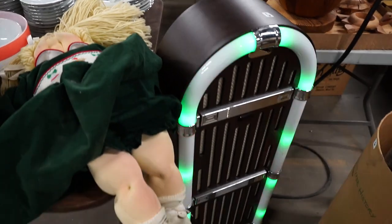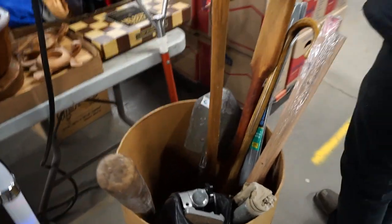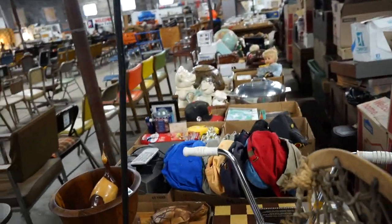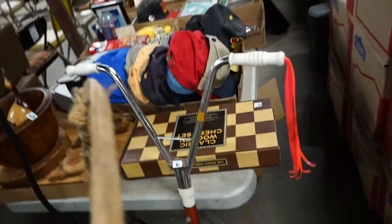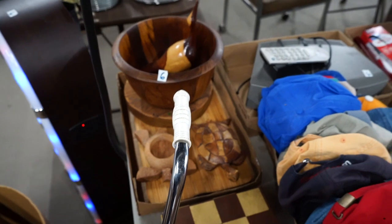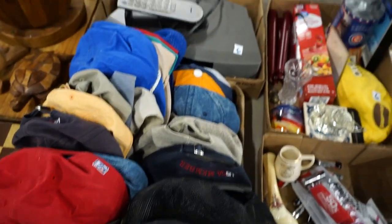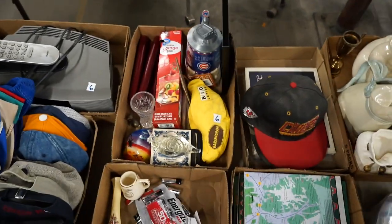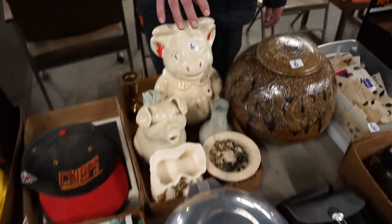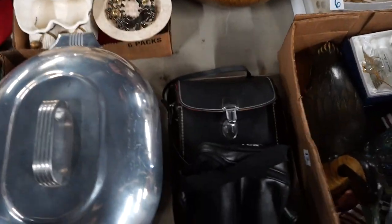Sort of speaker. Yep. You want to go on the other side? I'll go on the other side. Okay. More cool caps. Probably going to be some McCoy over here. This probably a pretty good piece.